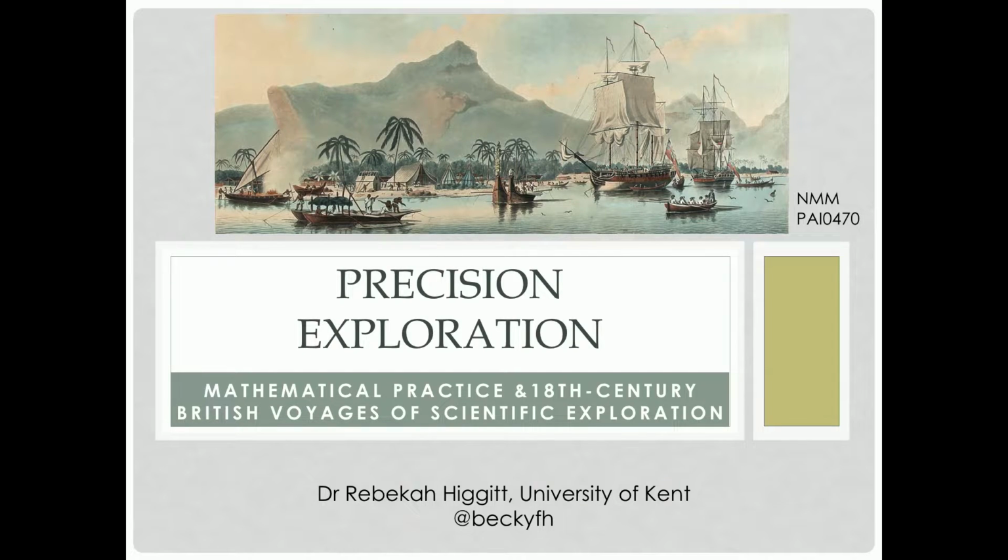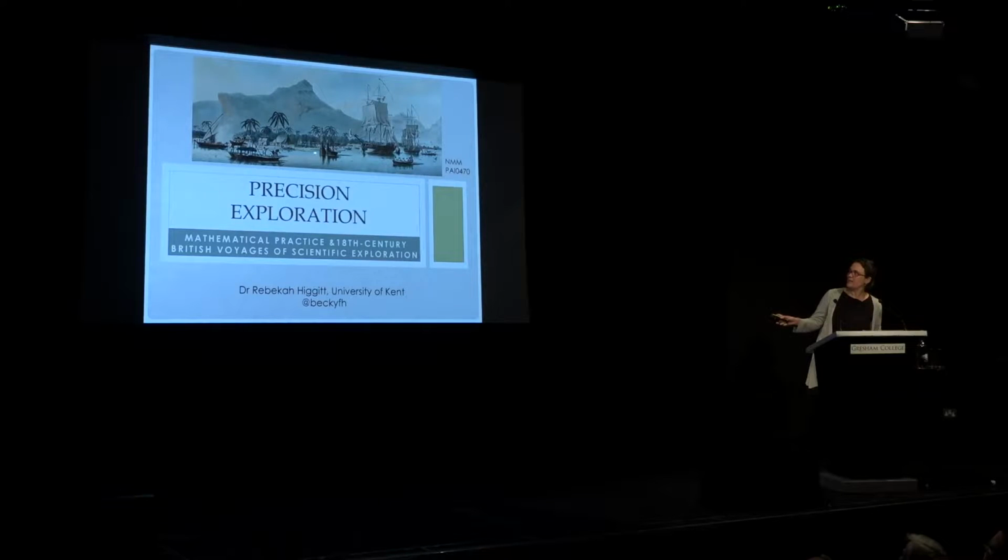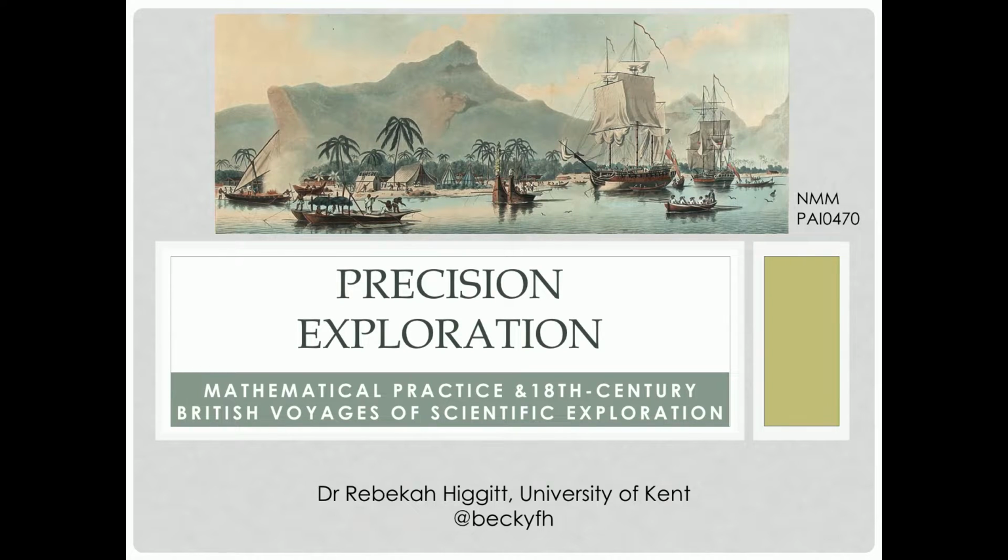So the first image you can see here, slightly small, I'm afraid, but it's a detail from a print of one of those voyages. It's from the third circumnavigation of Captain James Cook, showing the ships Resolution and Discovery in the Society Islands in the 1780s. Just about visible, possibly. Go and look at this on the collections online of the National Maritime Museum if you can't see it here. But here, you can just about see what are probably meant to be observing tents peeking out there. So they mark the location of the practical mathematician observers and their precision instrumentation, which is what I'm going to be talking about today.